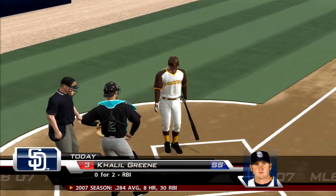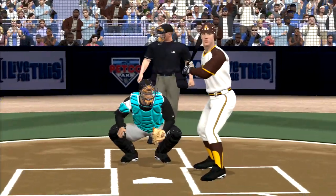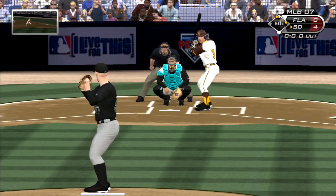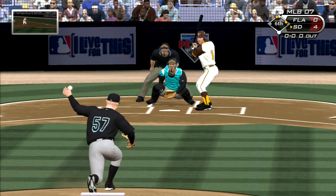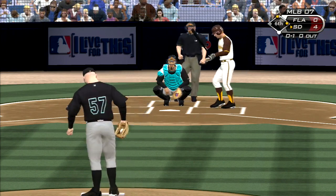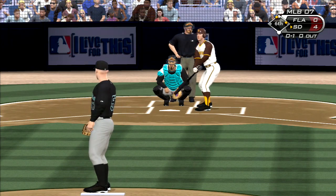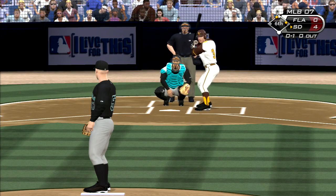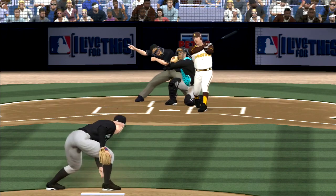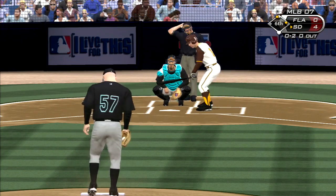Khalil Green will stand in, 0 for 2 thus far. First pitch fastball swung on and missed. 0-1. Now a swing and a miss that time by Green as he falls behind. 0-2. None out, runners at first and second.